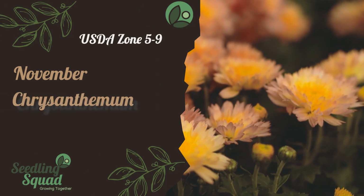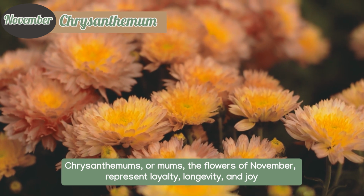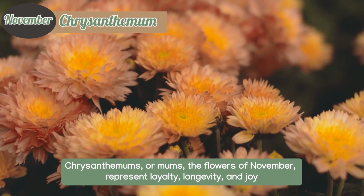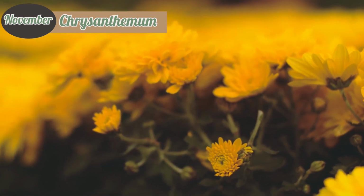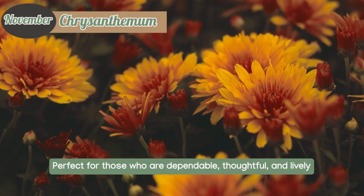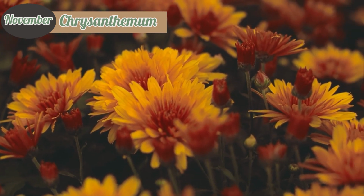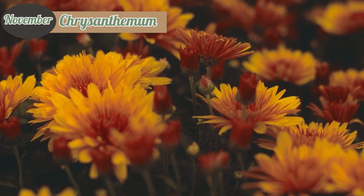November, Chrysanthemum. Chrysanthemums, or mums, the flowers of November, represent loyalty, longevity, and joy. Their vibrant blooms brighten up gardens just as the days grow shorter. Perfect for those who are dependable, thoughtful, and lively, mums are a late-season favorite for adding color to the landscape.